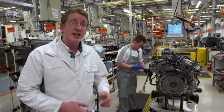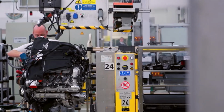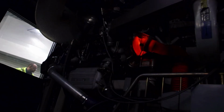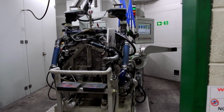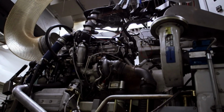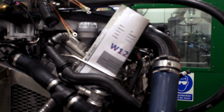We've been building engines here now for 75 years, so it's really not that uncommon to see fathers, sons, and multi-generations coming through and learning how to build them. Every single engine we produce, we bring it into one of these test cells, and then we run it for 21 minutes to check the power, check there's no leaks, make sure the engine is perfect every time. Hot testing an engine like this is the equivalent of a 16-kilometer drive.